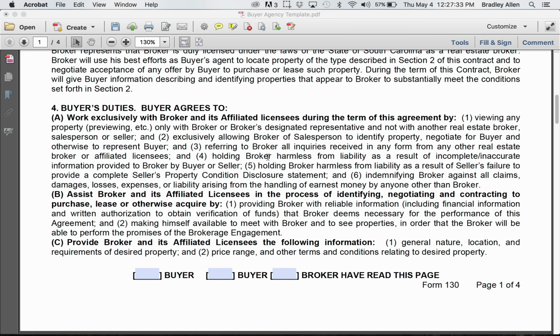Three, you agree again to refer all inquiries received from other brokers or licensees to us. That you also understand and hold us harmless as a result from any errors or misrepresentations the sellers have. And that you only hold us accountable for your earnest money if our company is holding it.